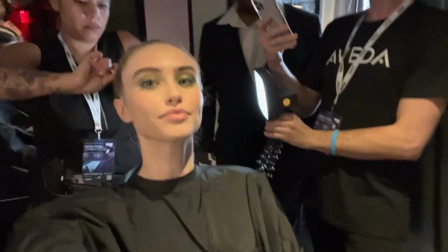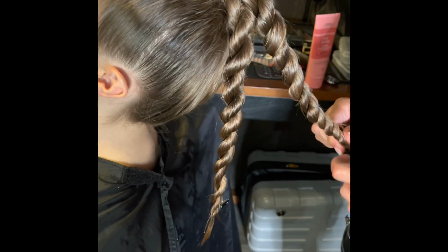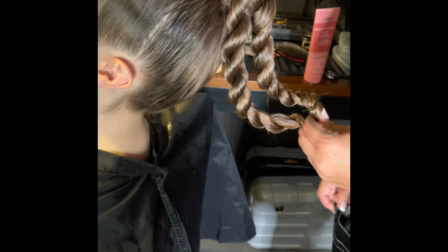Crazy thing behind the scenes at these runway shows is you're all pressed on time. So sometimes you'll have 3 people doing your hair, someone doing your makeup at the same time, while also being filmed by somebody in front of you.